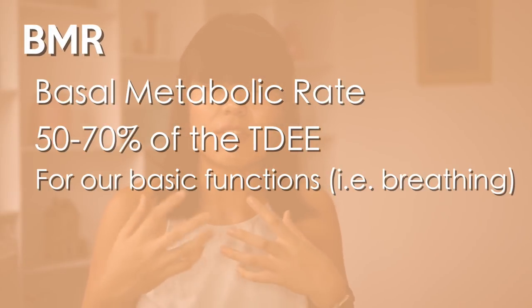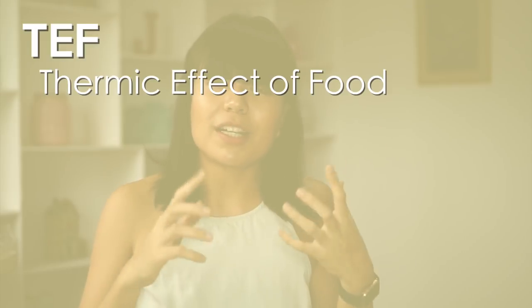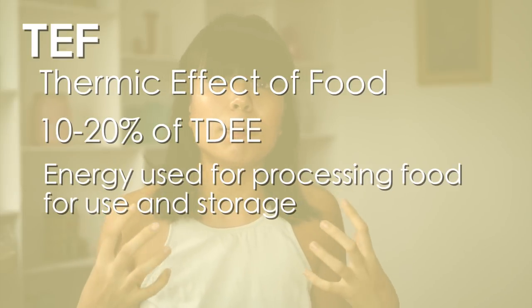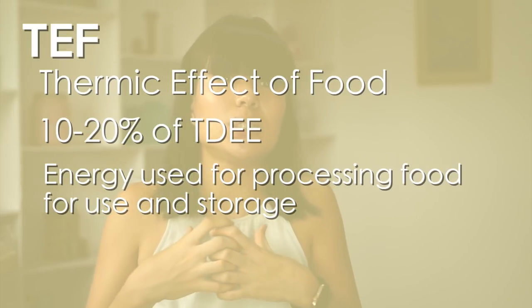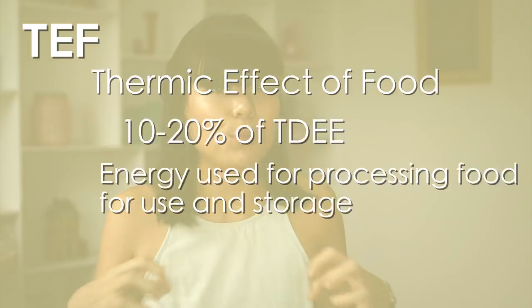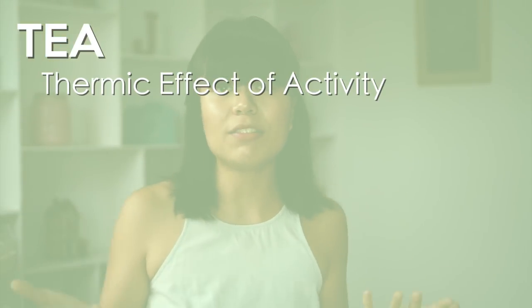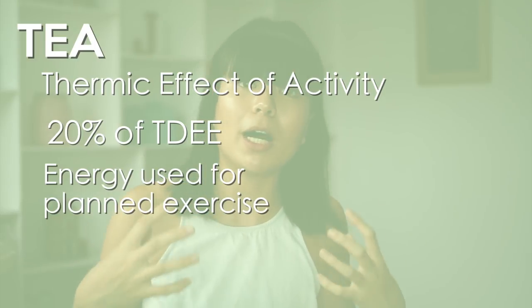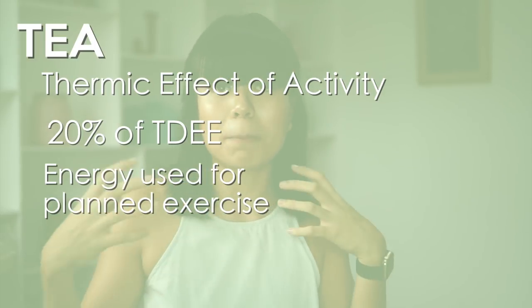So your BMR accounts for about 50 to 70% of the calories that you will be burning. The thermic effect of food accounts for about 10 to 20% of the energy that your body uses, because your body needs to use some of that energy to digest the food. Now we talk about your thermic effect of activity, which accounts for about 20% of your daily expenditure, energy that your body uses for exercise or planned movement. Somebody who is very active, walks a lot, exercises every day, would burn more calories than somebody who would simply sit at a desk job all day.